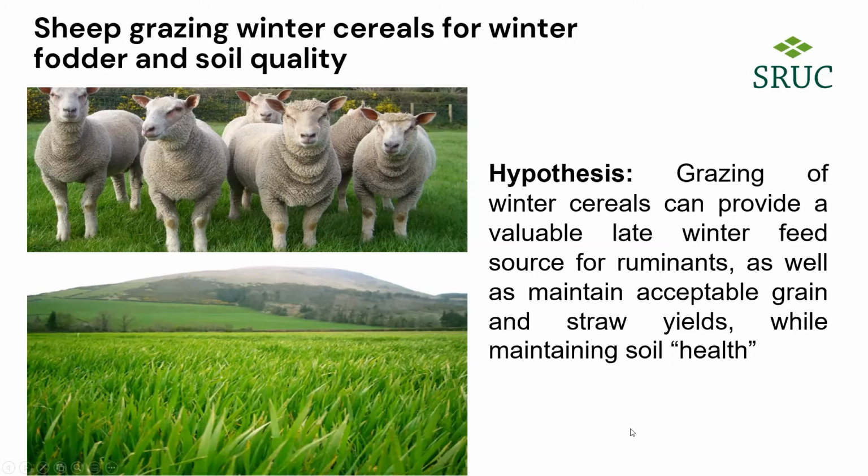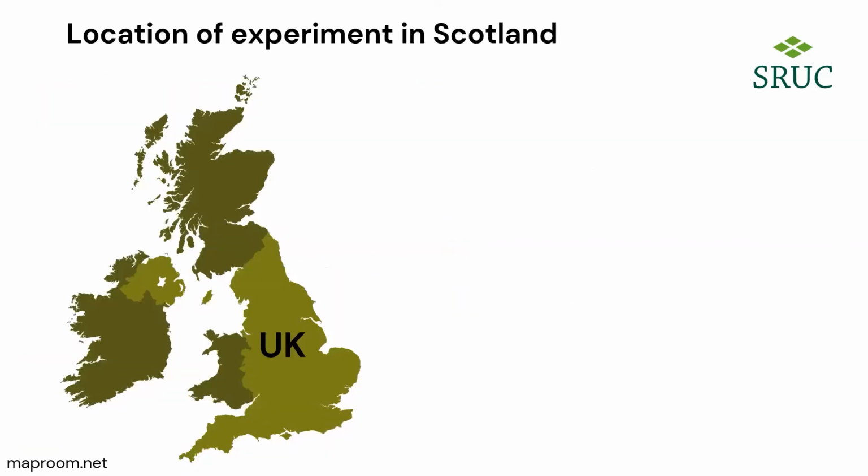But one of the key things we were looking at was this hypothesis that grazing of winter cereals can provide a late winter feed source for ruminants, as well as acceptable grain yields or straw yields. So we didn't want to reduce the yield that we were getting from the cereals, but we did want to get this kind of feed benefit. And again, there was this mention of what it's actually doing to the soil. Is there a long-term impact, either positive or negative, on that? So that's kind of what we were looking at.